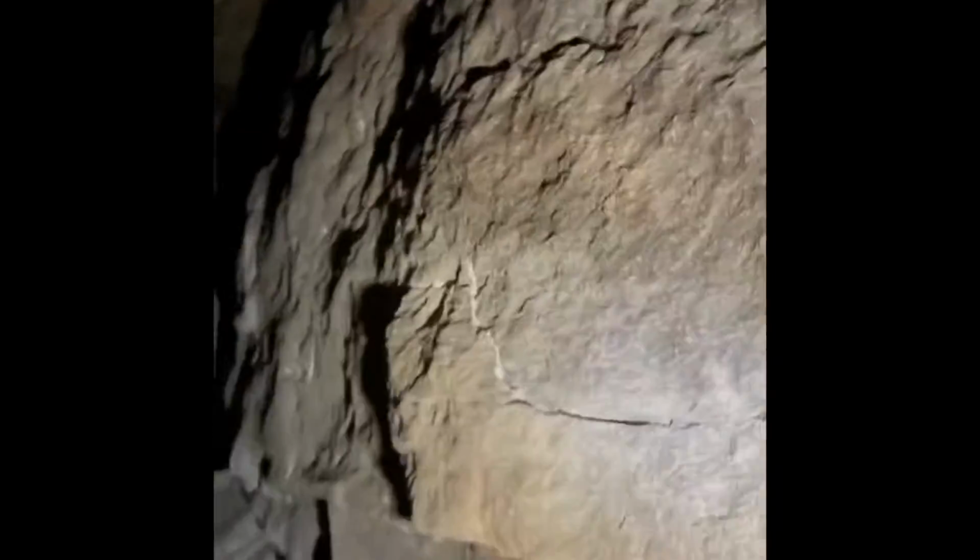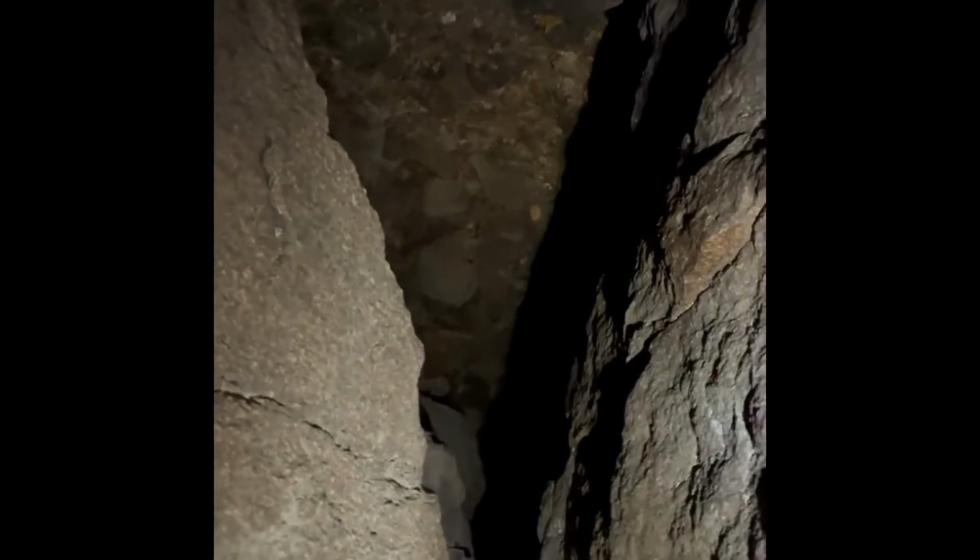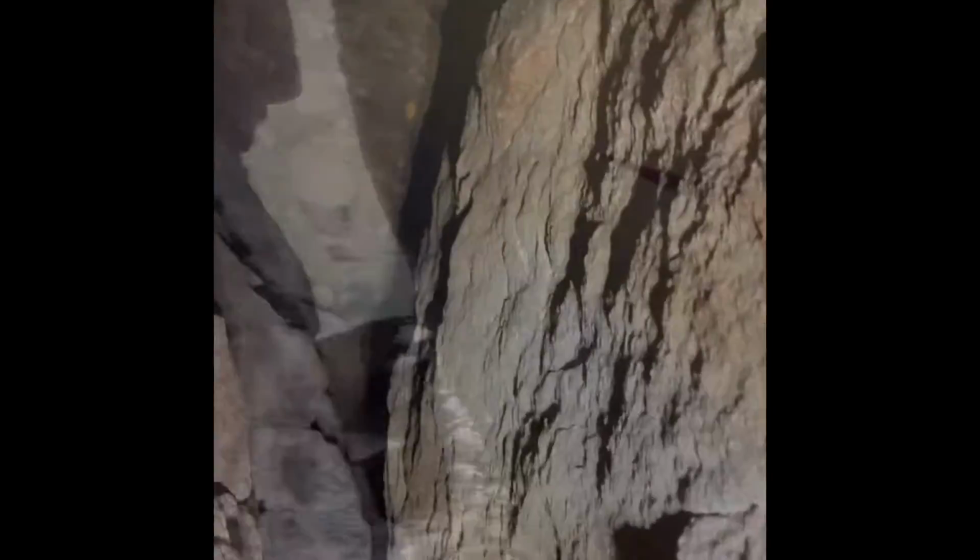Not too bad. Boy, if I was to turn this light off, we wouldn't see a damn thing. Maybe I'll try it. Let me see. Turn the light off. Look at that. Ooh, dark. Dark as can be. All right, so I'm going to head back out. So I'm almost all the way out, and this is actually the one spot I was concerned about, so hopefully I can get down there.